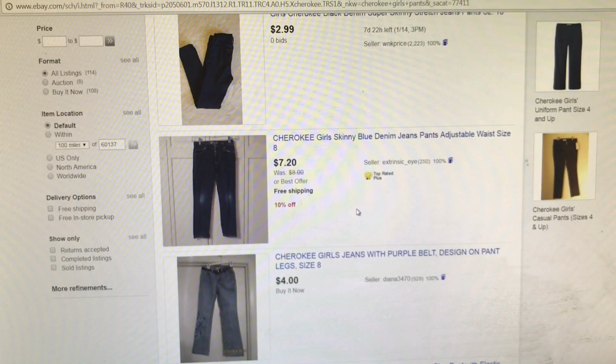And I noticed in my own personal listings, when I list stuff with all caps, I still sell. I cannot say I don't sell, but my sales are slower than if I do something like this where only the first letter is capital. So do not put all caps in the title.